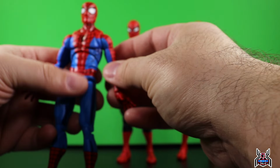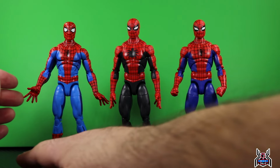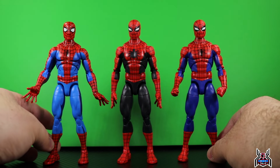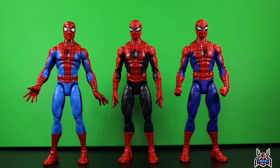The Animated Series one gets longer arms, and now that I look at it, that's probably too long. The hands look really big, but I do really like the blue color, and I love the Animated Series. But my number 4 gets shared between these 3 figures. So yeah, awesome figure. But there was a better Spider-Man figure, which brings us on to the number 3 figure.